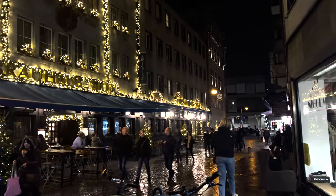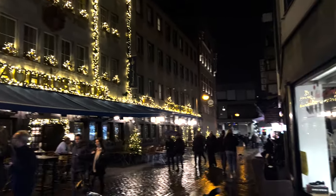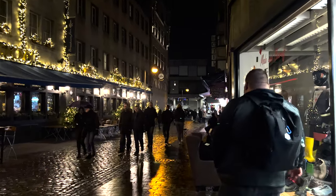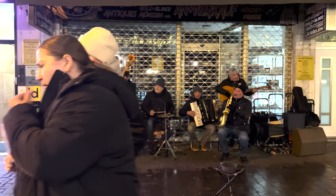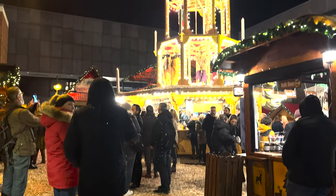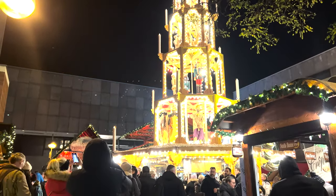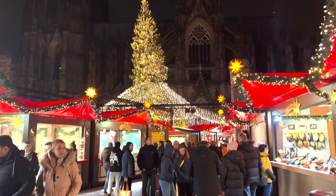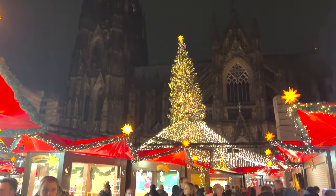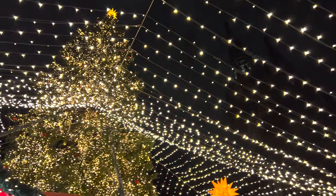Just walking around Cologne has been beautiful. This isn't even part of the market, and it's just all dolled up and live music. Came up on this little market that's next to the cathedral one, and look at this. How gorgeous is that? All right, we made it back to the cathedral market. She's all lit up and beautiful. I mean, just look how beautiful.